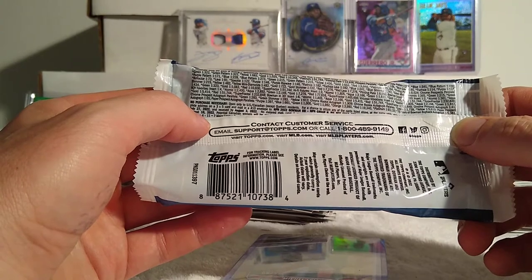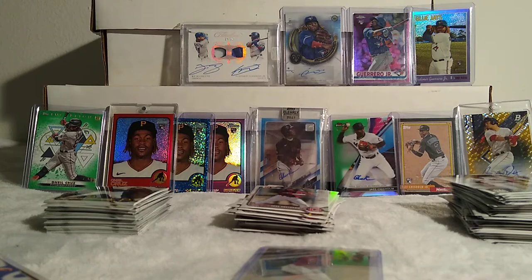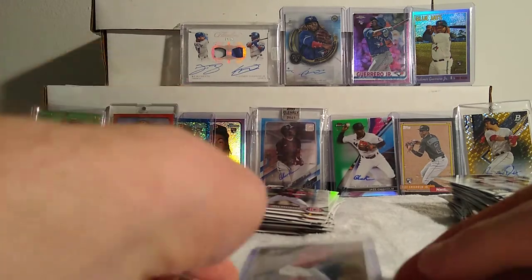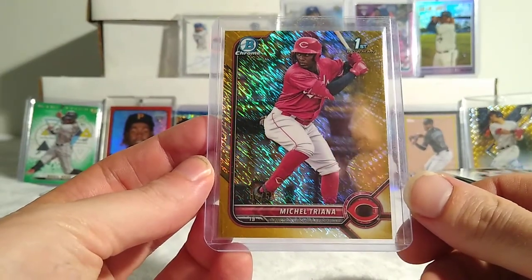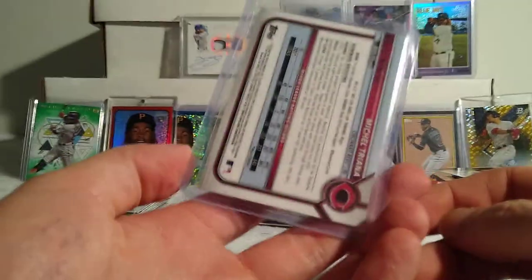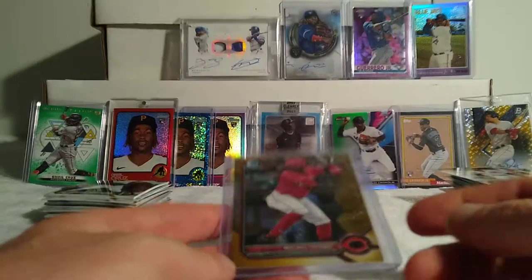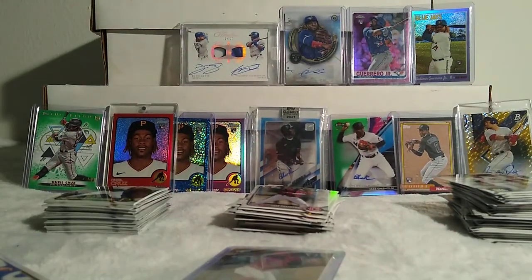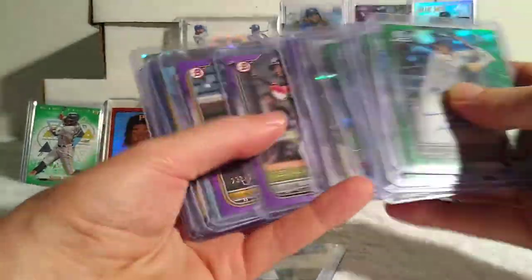Red lava. I mean, dude, there's so much color. I don't know why I thought that. Maybe I was just wrong. But that's definitely the hit of the break, guys. That's a sick one. Man, gold shimmer. I've never hit one of those. And the fact that we hit one and it wasn't some prospect and it was a first, I'm telling you, when my parallels get pulled, guys, they are always firsts or rookies, dude.